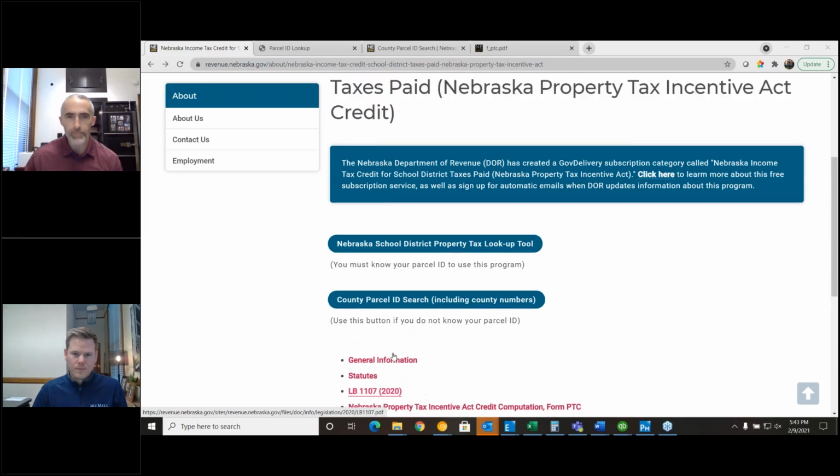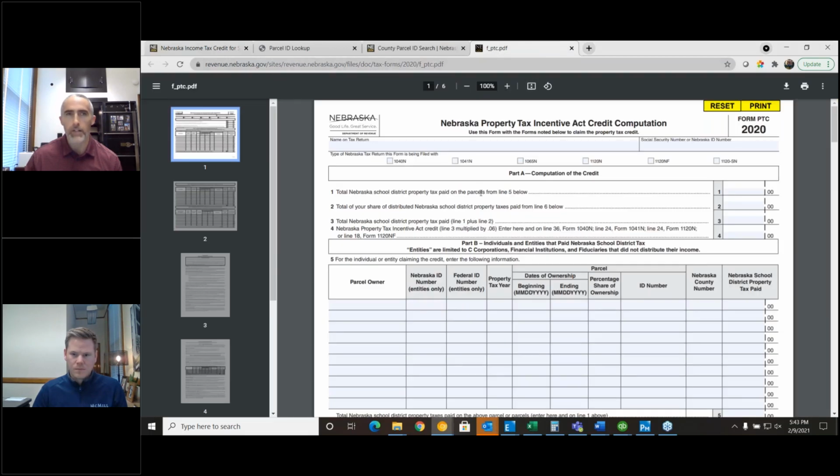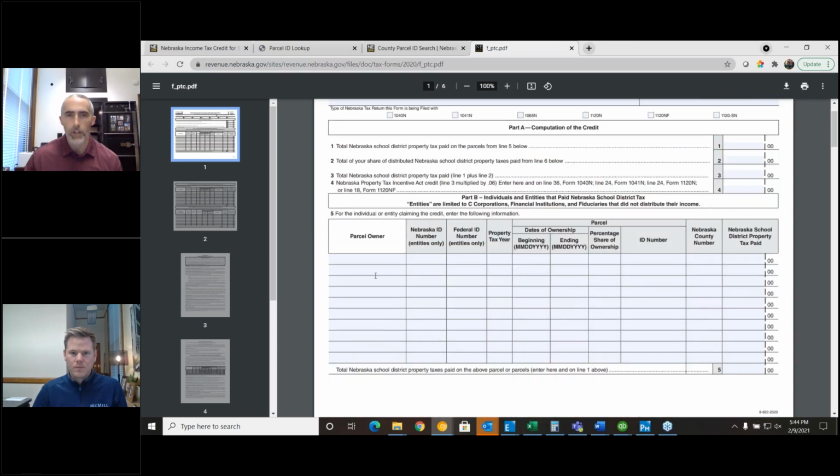And with that, just to give you a look at what this form is going to look like, that will go in your tax return. It's called the form PTC 2020. And we're going to walk you through how we are going to need you to gather the information for us so we can help complete the schedule right here. And Andrew's going to walk us through everything that we need for that.